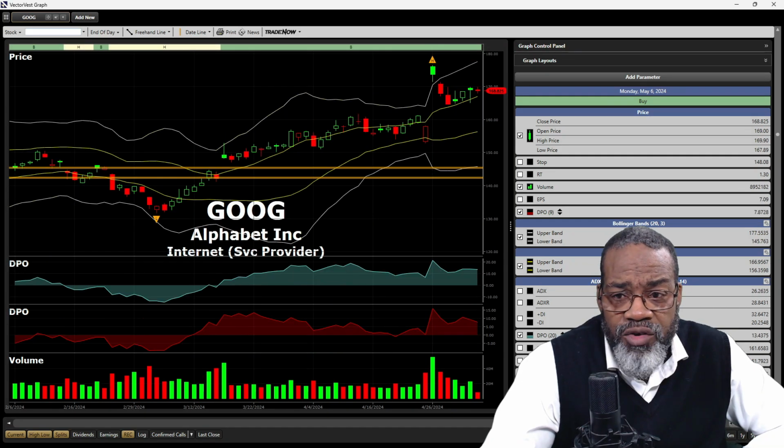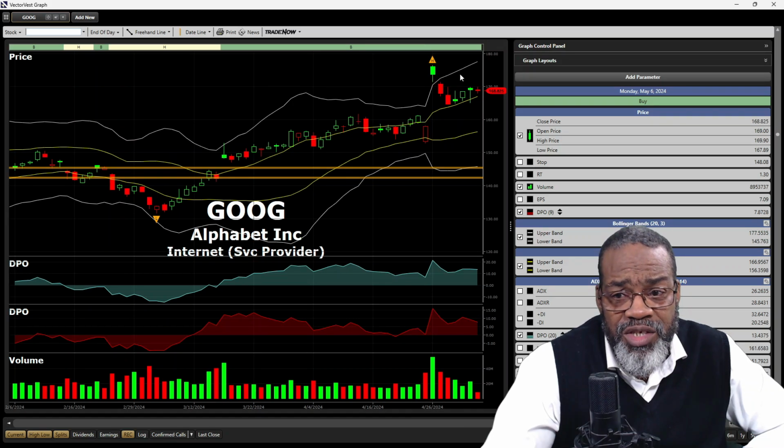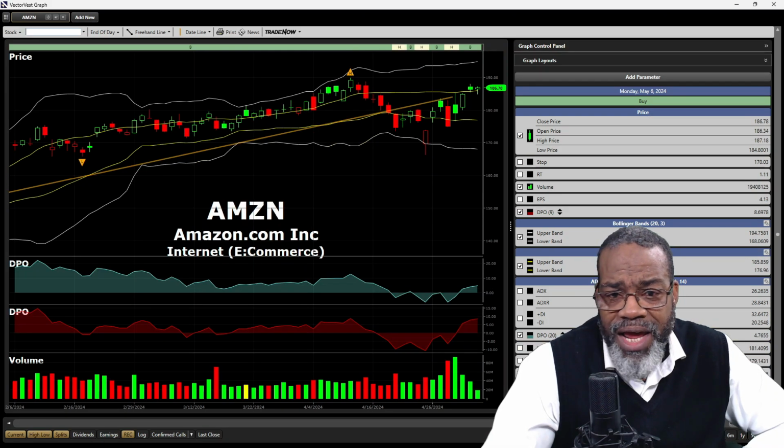Let's go look at Google. Goodness gracious, Google went outside of the Bollinger Bands, regressed back to the mean quickly, but still in the fast lane after the pinch. I like that play as well. I would always buy on an up day, not on a down day.